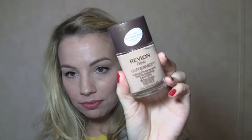So again, from Revlon, I've had this for a few weeks. I saw this, I don't know honestly if it's new or not. Maybe I just haven't paid attention and haven't seen it. It could be really old. But it's a foundation, and it's called the New Complexion Foundation, and it says it has Derma Breathe Science. I don't know what that is, but I got the shade in Natural Beige. And so far, this is not my favorite foundation.